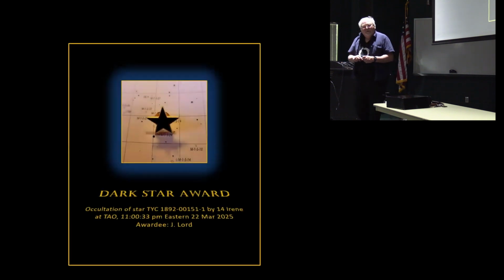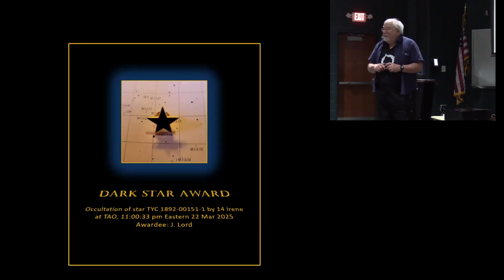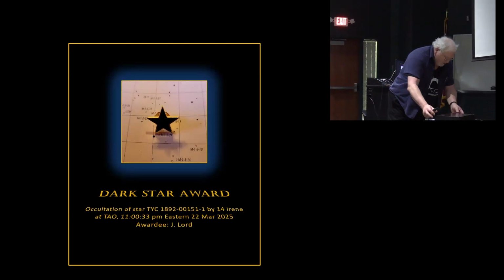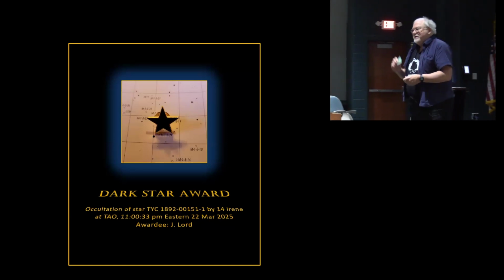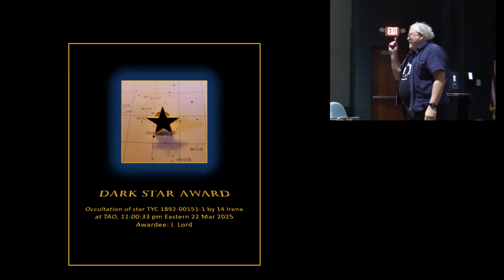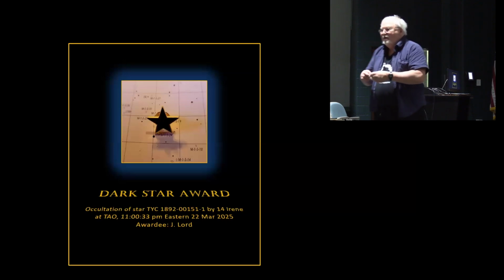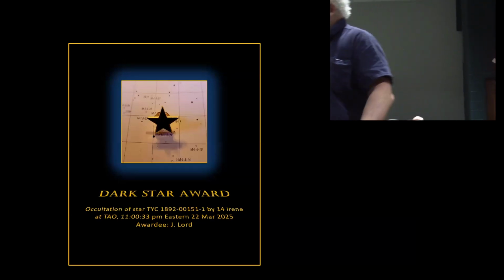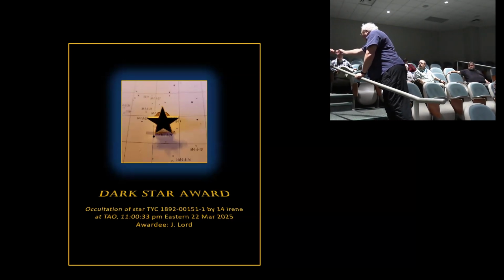So we give awards to people who have attended an occultation observation. We especially like this if it's successful. We've given an award for somebody who just showed up and suffered through it. And so I have obtained at enormous expense these Dark Star Awards, which go to just a few people. But if you come out and participate in an occultation, you get to wear one. So, Jim. Congratulations.